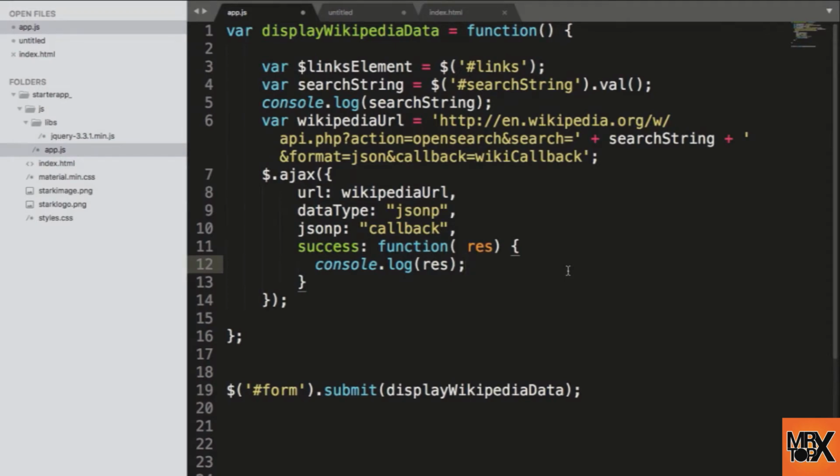So now we have the response from our data right in here, and we're going to want to console.log it so we can see if there's a response happening. This should run every time we submit this form, and we should get some data back about whatever search string we put in. But we want to test this, so we're not going to rush to put this response on the screen; we're just going to console.log it for ourselves to see.